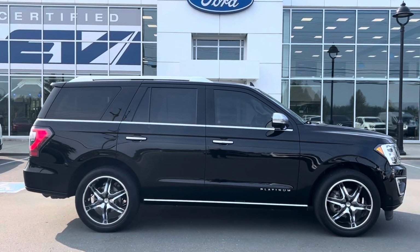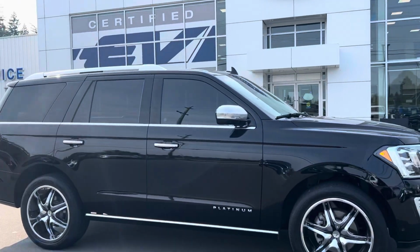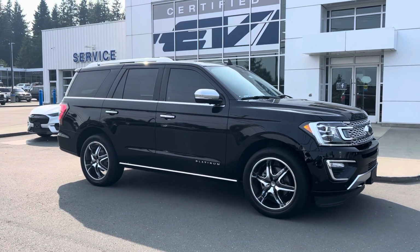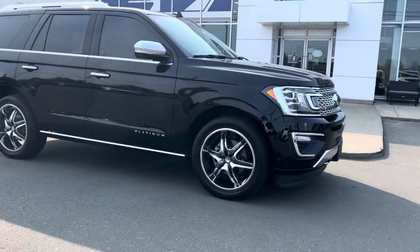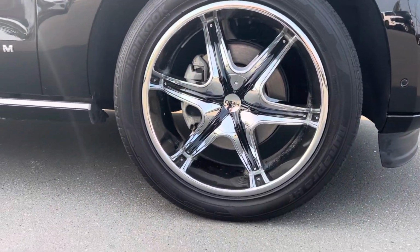This one's in good shape. It's got a couple little extras. Being a Platinum, it's as loaded as they come. This is one of the last of the big ones where you actually get the heated, cooled, and massaging chairs, and it all works 100%, as well as these bonus Hilo 22-inch chrome alloys. Give it a little bit of pop, a little sporty pop.